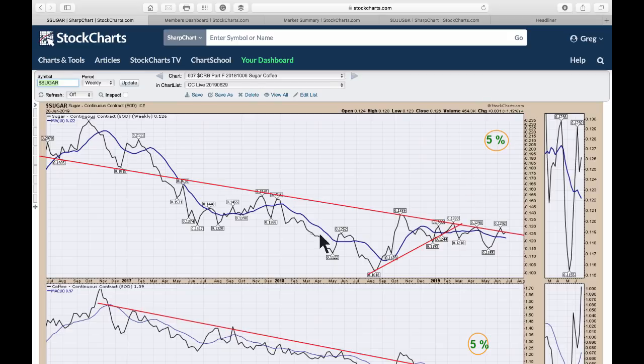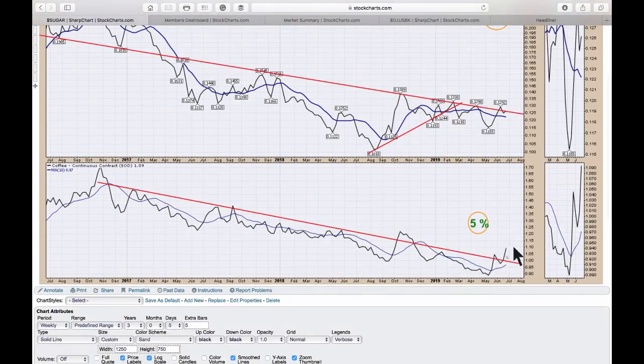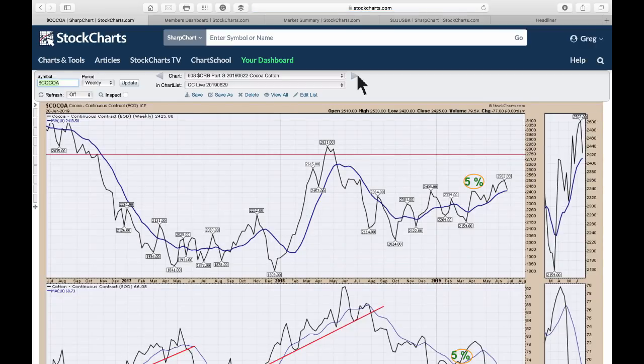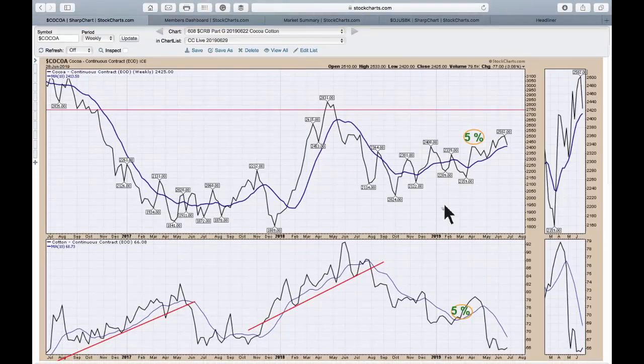And sugar had tried to break out, pulled back just slightly, but look at this move in coffee. This actually looks real after a big 3-year downtrend. So I don't know if I'd short Starbucks, but all of those coffee companies had been making highs. They might be a nice place to actually exit with some profits, especially if it's a move away from cash flow oriented investing and into bigger growth stuff. Those could be a great exit right here as coffee starts to rise.